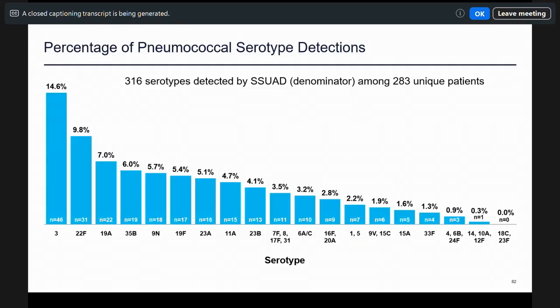In terms of what we found from the pneumococcal serotype distribution, so remember we tested for 30 serotypes in the urine. These are all urine results here. The serotypes are listed across the x-axis, and then the bars demonstrate the percentage of the 316 serotypes detected, and then the counts in the white there. So serotype 3 was the most prevalent, and it was detected in 14.6% of all serotypes. You can see the distribution there.